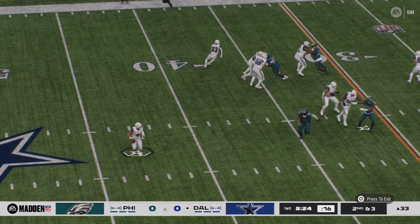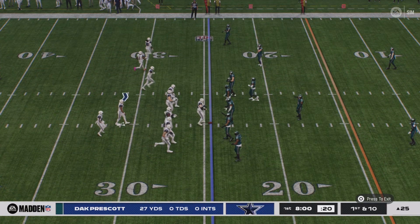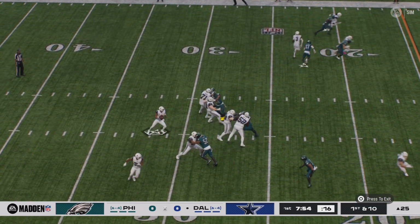On play action, here's Dak. He's got the tight end, Luke Schoonmaker. And that's a first down. It will be a gain of 9 yards. They'll throw again, Dak.